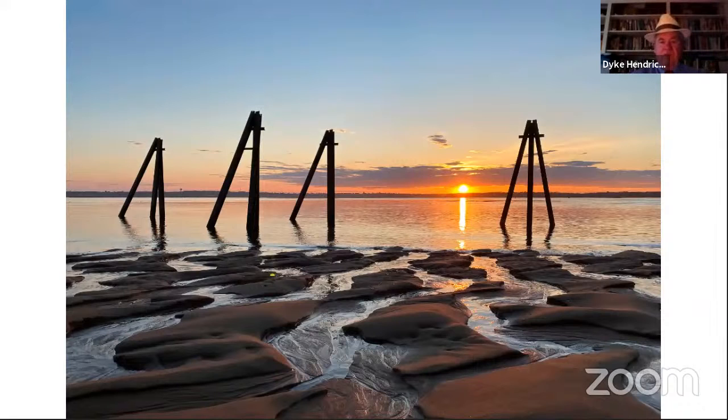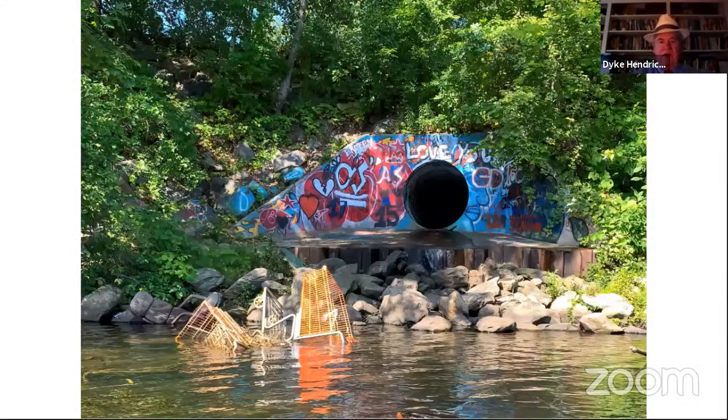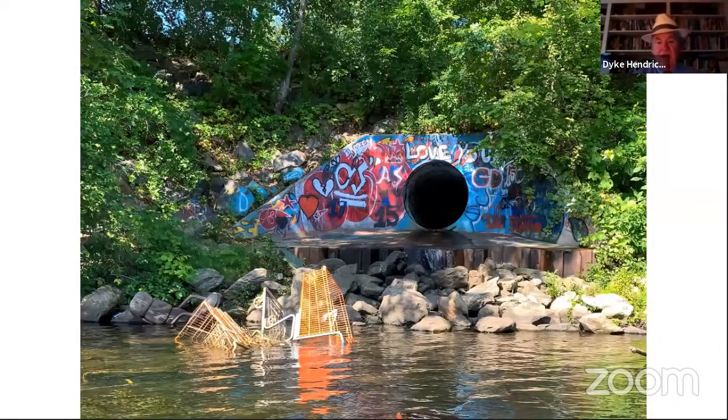Now here, and I'll go over this quickly, is kind of what we want to avoid. This is in Methuen, and you can see a couple of shopping carts. This is runoff from the street itself, and it's not a very pretty picture, and there are actually dozens of these along the river. Now, this is not hooked up to the sewage treatment plant. This is runoff from the streets, and it exists in just about every community. But this is what people are trying to avoid.